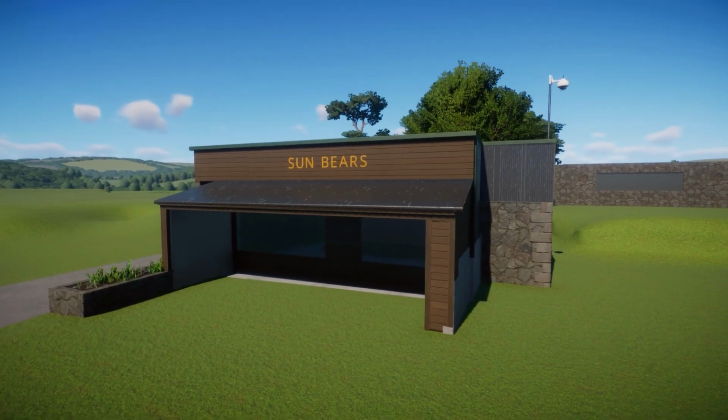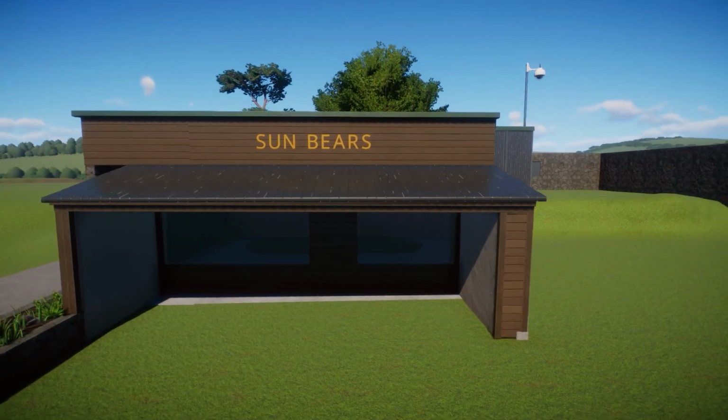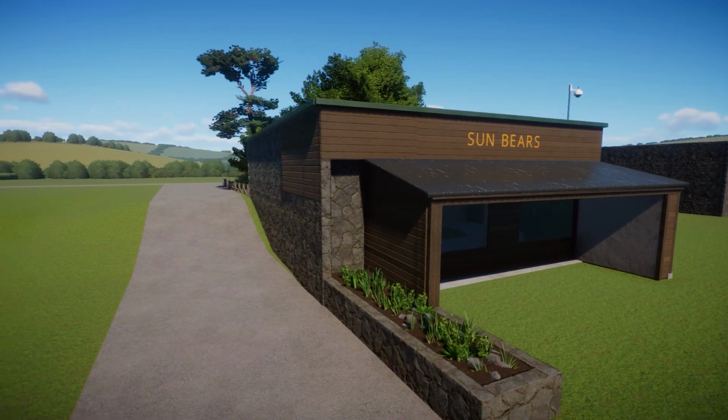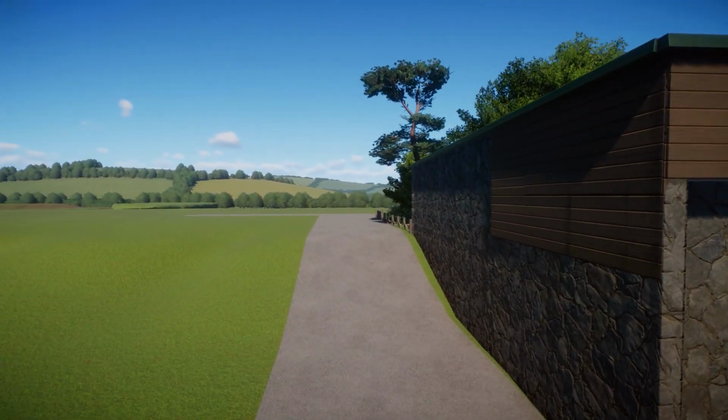Okay, so this is our sun bear habitat. You can see here I've started working on the building that our guests can come and check out if the sun bears are not in their outdoor habitat, so that's where you will find them.